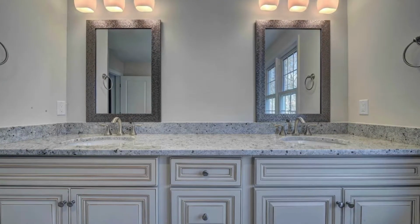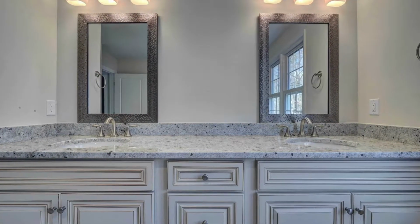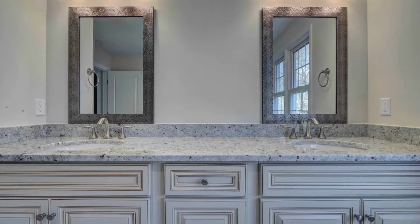Brushed nickel. Brushed nickel is a 9 out of 10. You can't miss. Brushed nickel.